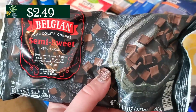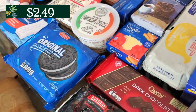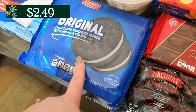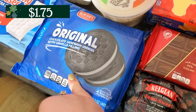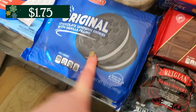So what I'm going to do is I'm going to melt these down with some of that heavy cream. I'm going to make a ganache topping that's going to go on the cheesecake because it's going to be an espresso cheesecake. And then the last thing for this cheesecake, I am going to scrape off the cream of these Oreo cookie knockoffs from Aldi, and I'm going to use the cookie part as the crust.